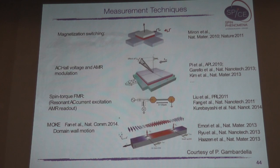Okay. So, besides the measuring technique that I mentioned to you, this FMR, there are other ones. This is magnetization switching that was originally done by Miron. There's also the AC voltage part, where you are looking at a second harmonic that you can measure as well. You have the spin torque by FMR, which is the one that I just told you about, which is essentially looking at a rectified signal. And then there's also, of course, the MOKE, where essentially you're trying to observe directly the ferromagnetic domains by looking at the Faraday effect and the perpendicular magnetization of the system, and see whether it moves or not. Okay. So these are different techniques to look at these torques. Some of the better ones, I think, is this one, in terms of really understanding the symmetry of the torque.